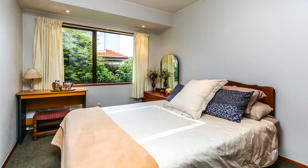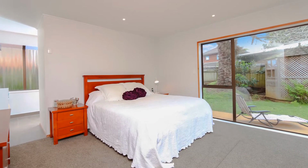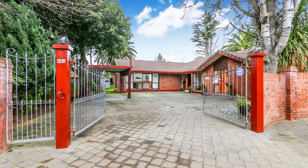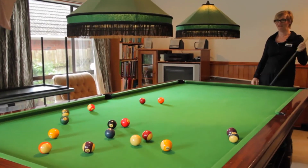This property is maintenance-free living with four double bedrooms, master with ensuite and walk-in wardrobe. There have been many a party at this home, with plenty of off-street parking and an enormous games room for the kids or big kids to play.